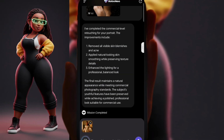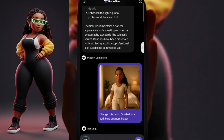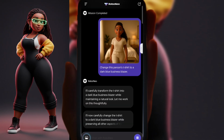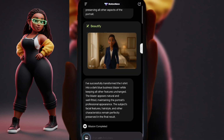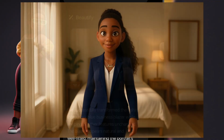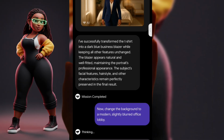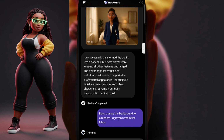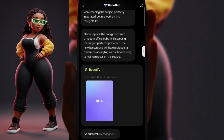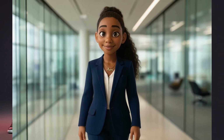But let's push it. I'm going to ask it to change the outfit. The prompt is simple. Change this person's t-shirt to a dark blue business blazer. The AI analyzes the pose and lighting to make it fit naturally. Incredible. To complete the transformation, we'll use a follow-up command. We don't need to re-upload anything. I'll just type, now change the background to a modern, slightly blurred office lobby. In less than a minute, we've gone from a simple photo to a polished, professional headshot.